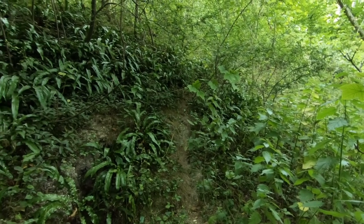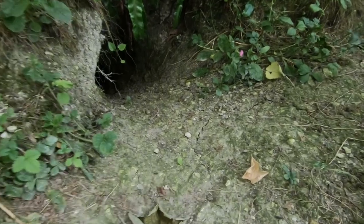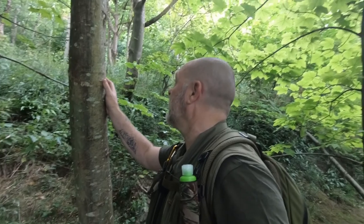From an old set to a current set. And some really, really solid signs and tracks. Well, I'm just going to make a quick note of this location, and then I'm going to find somewhere to sit and have my lunch and talk to you about a few of the things that I do that just help me in finding wildlife.